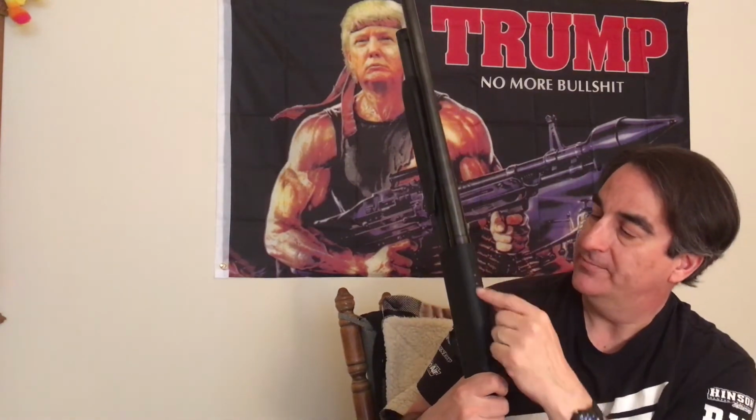While we're on this subject of receivers, my Mossberg 500 here has a drilled and tapped receiver. If I want to put a scope on there or mount something on here, that's what that means. These little holes have already been drilled, and I can mount something up here. My Remington does not have that. My Remington is not drilled and tapped. Some models will vary depending on which model you get.